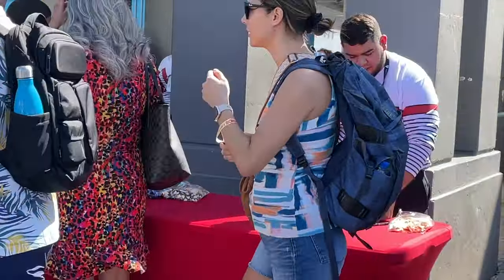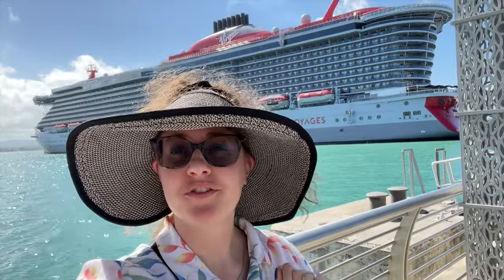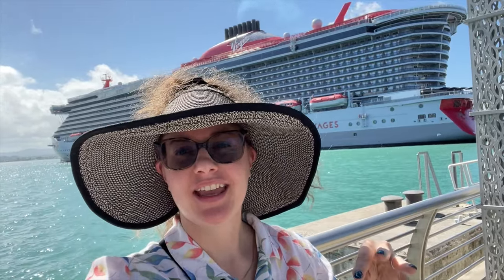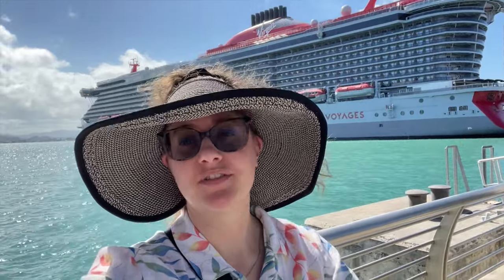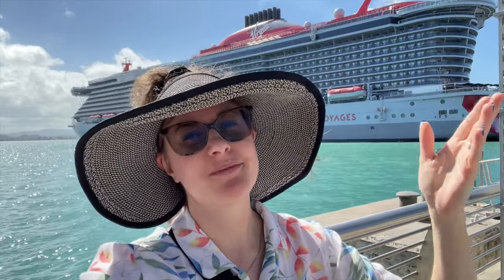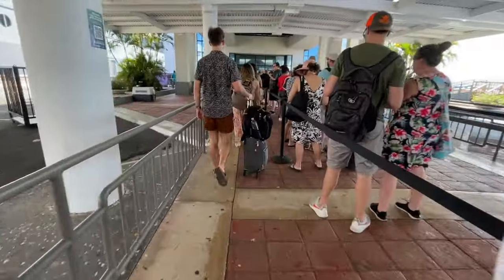One of the perks included in the Splash of Romance package is priority boarding. Virgin Voyages has late embarkation times, so this is huge. You still won't be able to board at like 10 or 11 a.m. like you can on many of the other cruise lines, but you will be in that first group of people to board, right after the rock stars, which, if you're new to Virgin, are people who have booked suites.